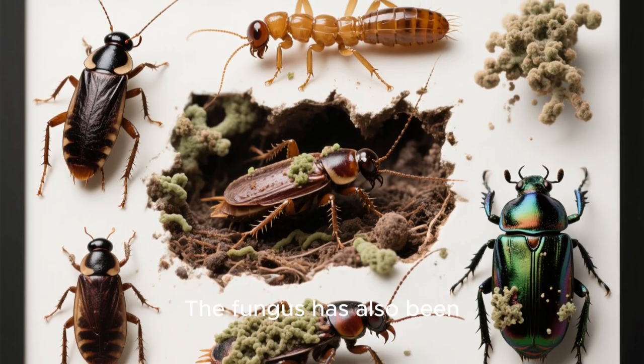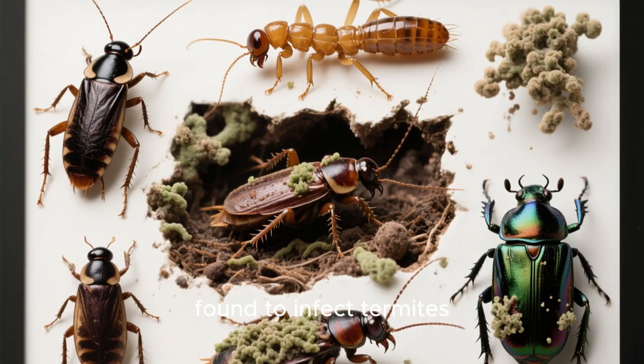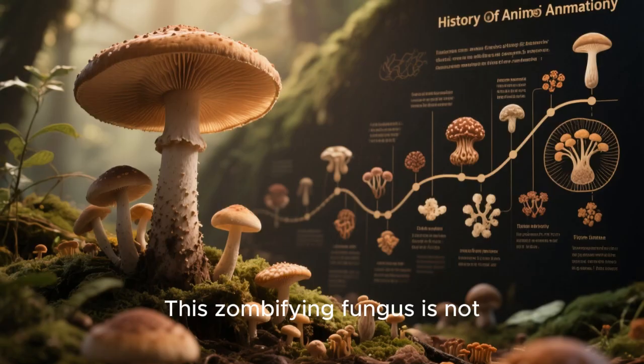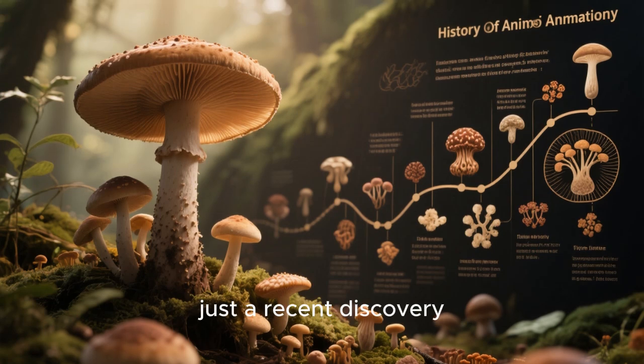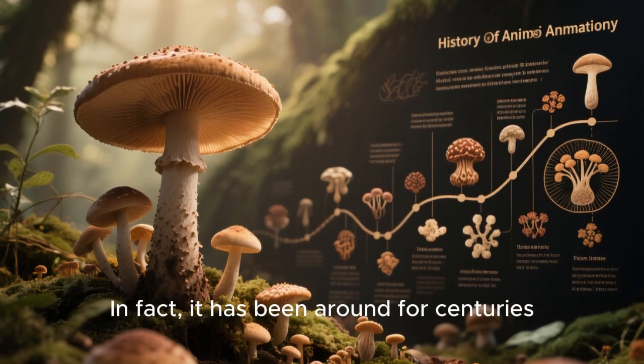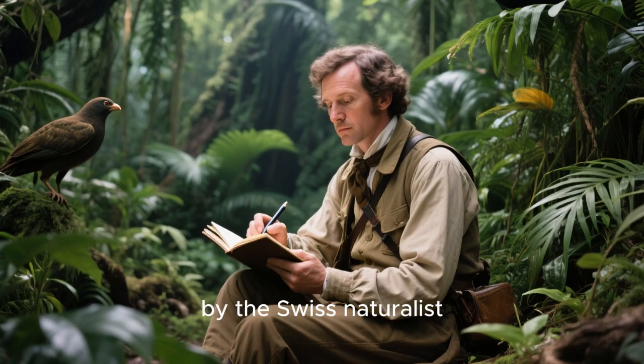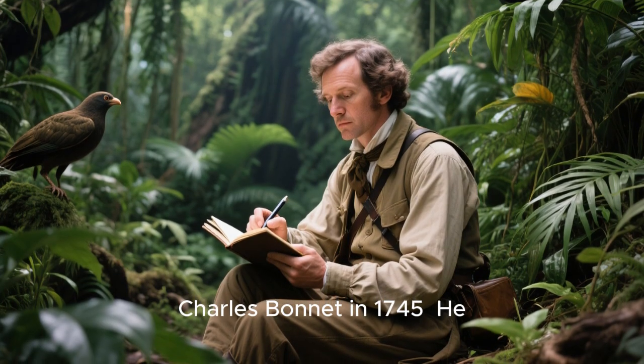The fungus has also been found to infect termites, cockroaches, and even beetles. But wait, there's more. This zombifying fungus is not just a recent discovery. In fact, it has been around for centuries. It was first described by the Swiss naturalist Charles Bonnet in 1745.